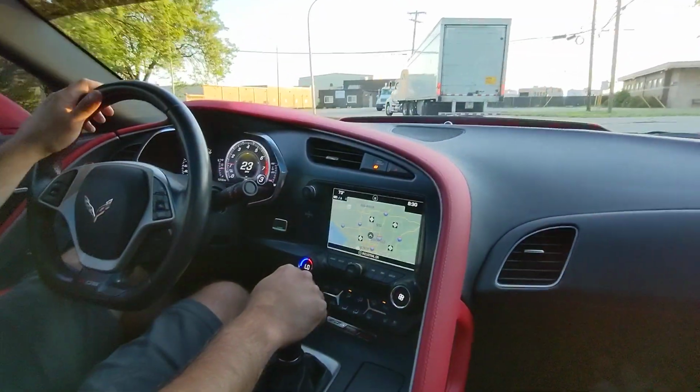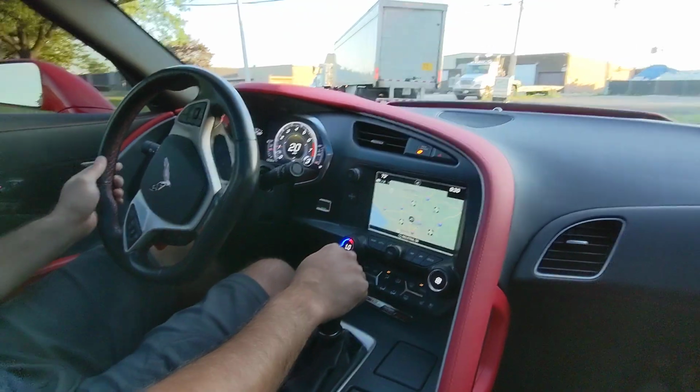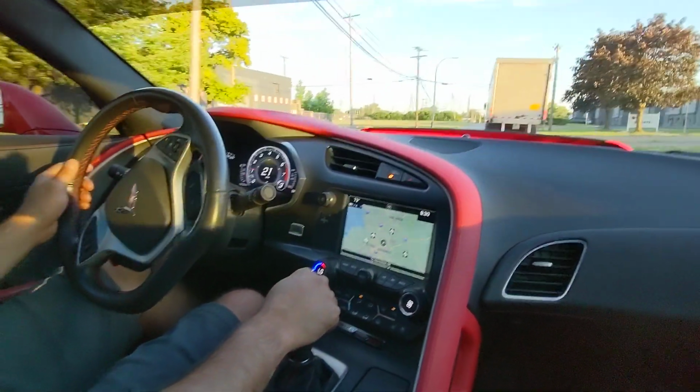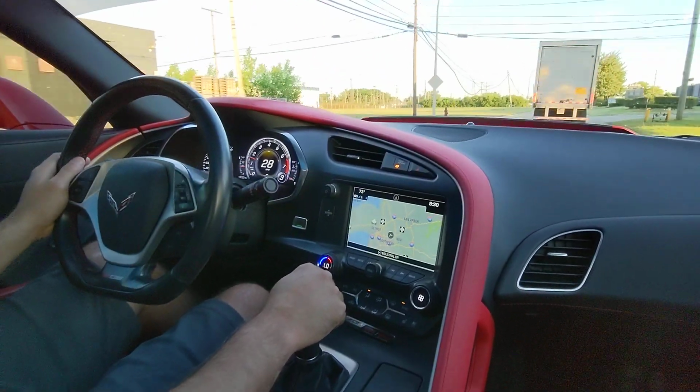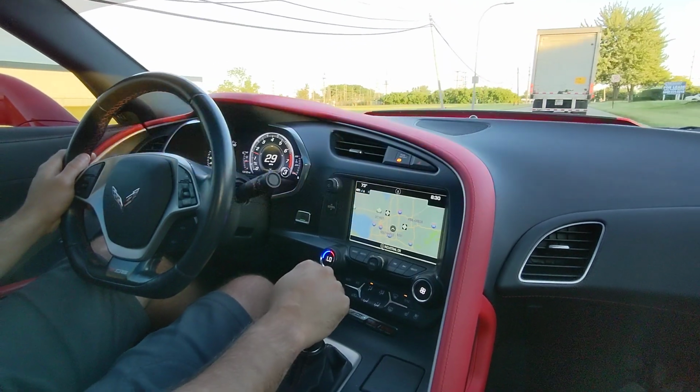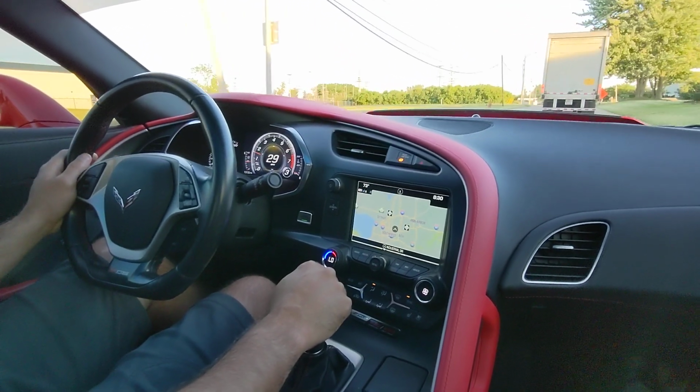Being a red over red car, it's, I don't want to say rare, but it's uncommon. Most people chose the black interior. Now this is kind of a dual two-tone black and red, but you know, on the window sticker they call it straight adrenaline red.